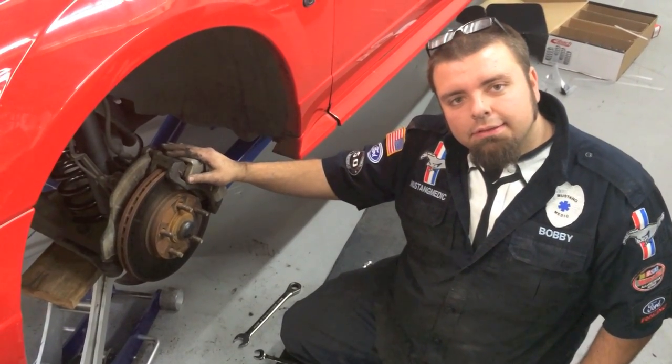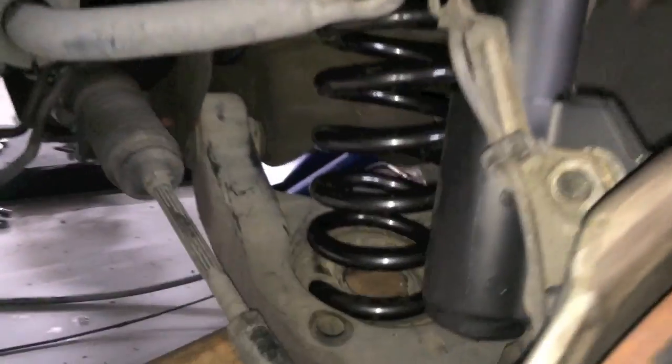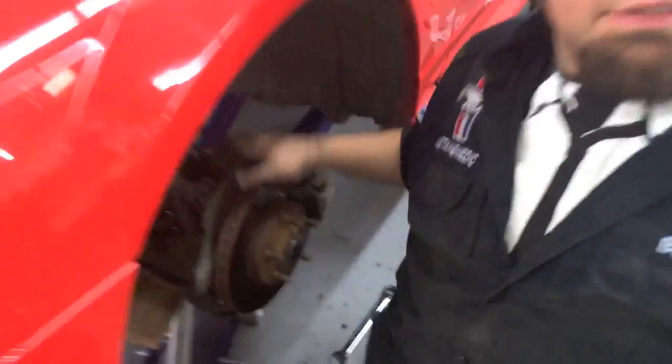All right, here we are. Driver's side's all done. Tim and I got this together. Take a look at your beautiful new Eibach spring installed and your nice new strut installed. All we have to do is a sway bar end link, but we're going to wait till we finish up the other side first.